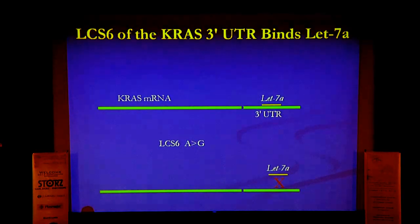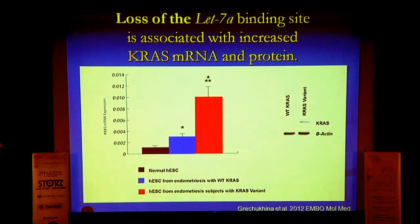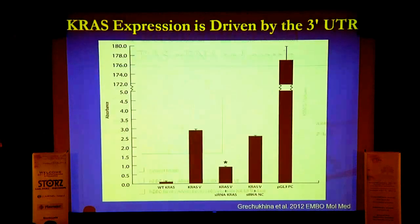LET7A can no longer bind. We look to see if that did indeed result in increased KRAS expression. When you have the loss of that LET7 binding site, we compared either normal women without the KRAS mutation to endometriosis patients who had a little bit higher KRAS expression, but we looked specifically at the endometriosis patients with the KRAS mutation. The expression of KRAS RNA was dramatically increased. And indeed, same thing, the KRAS protein was significantly increased.